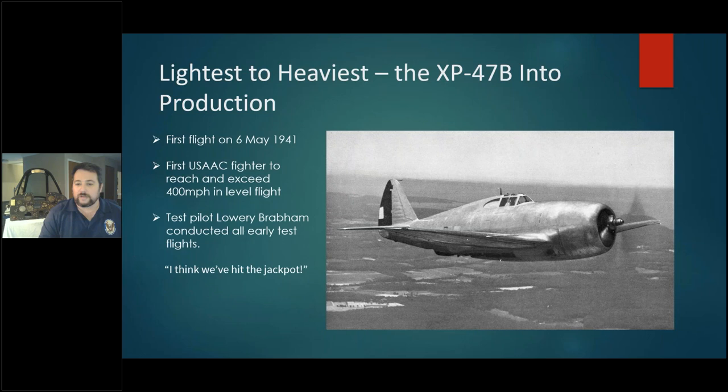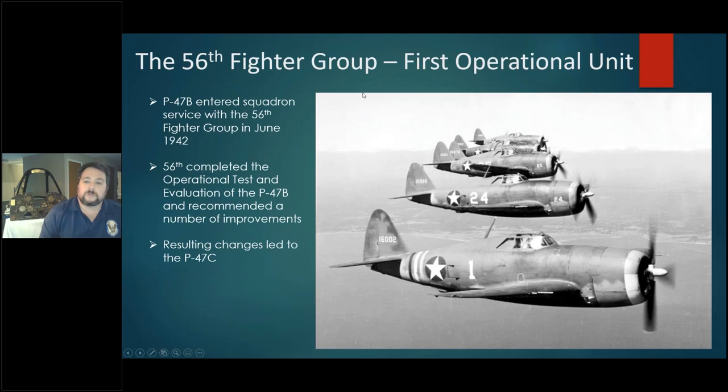And by early 1942, they started production of the P-47B and went into service by June of that year with the 56th Fighter Group, originally at Mitchell Field, and then they moved up to Bradley Field in Connecticut fairly quickly after that. The 56th took the P-47B and put it through its operational test phase.